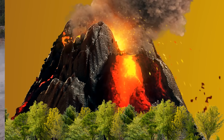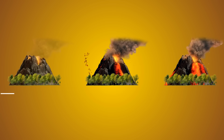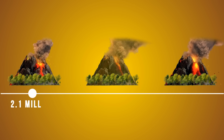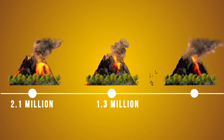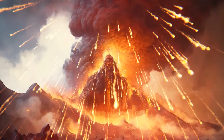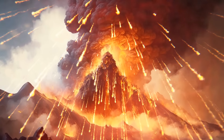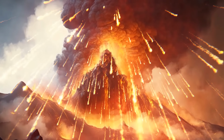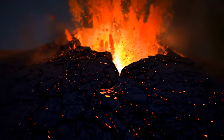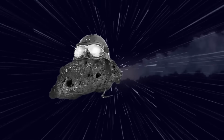There have been at least 3 other super eruptions in the history of Yellowstone Volcano. They happened 2.1 million, 1.3 million, and 640,000 years ago, long before video. The most recent super eruption was dubbed the Lava Creek Eruption. It formed the Yellowstone caldera after spilling out 240 cubic miles of rock, dust, and volcanic ash. No thanks, I'll pass.